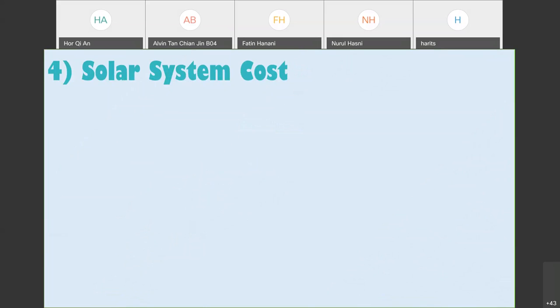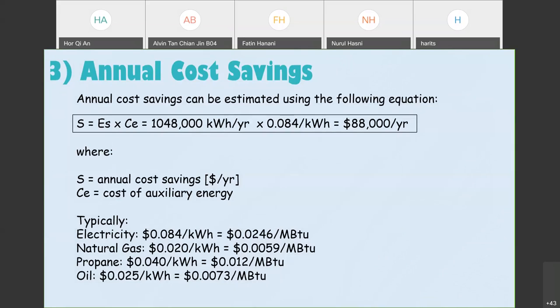Okay, next one is to calculate the annual cost saving. The annual cost saving can be estimated using the following equation. S is the annual cost saving, whose unit is dollar per year, equal to annual energy saving times cost of auxiliary energy. So the annual energy saving, 1,048,000 kilowatt hour per year, times 0.084 dollar per kilowatt hour is equal to $88,000 per year. We use 0.084 because the energy we use is electricity.